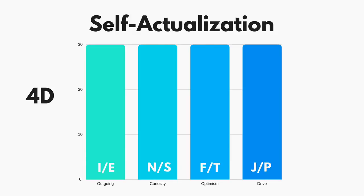The ESFJ steps into popularity, an ability to get liked by anyone or to get to know anyone, to befriend anyone. And the ESFP steps into true playfulness, which is the ability to truly let go, have fun, enjoy the moment, and truly connect with other people on a deeper level.